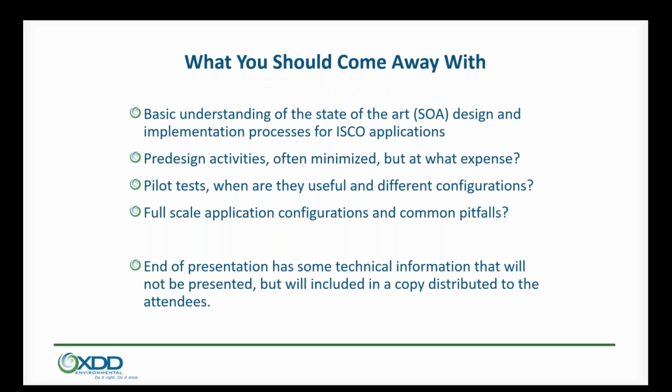So what should you come away from this webinar with? A basic understanding of the state-of-the-art implementation process for ISCO applications. We like to emphasize understanding as much as we possibly can prior to implementation, and then using that information as much as possible to get the highest success rates that we can for our applications. The big thing we'd like to focus on is the pre-design activities. Those are often minimized, but the question really is at what expense? How much does your uncertainty increase based upon minimizing those pre-design activities?